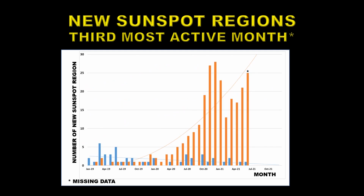I keep a track of new sunspot regions. This is not only the numbered regions that NOAA puts forward, but any region that was strong enough to produce a sunspot, no matter how short a time, whether just for a few hours or a few days. June of 2021 was the third most prolific month, and there is a proviso on that from the point of view that we have missing data for part of that month, so that may well be an underestimate.